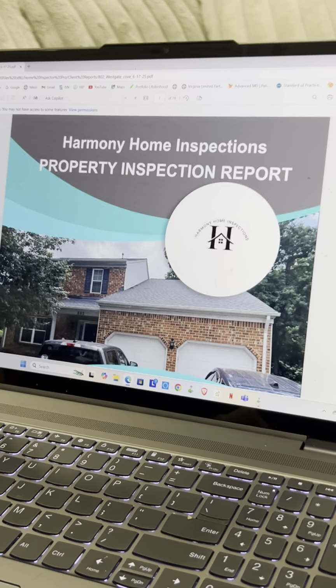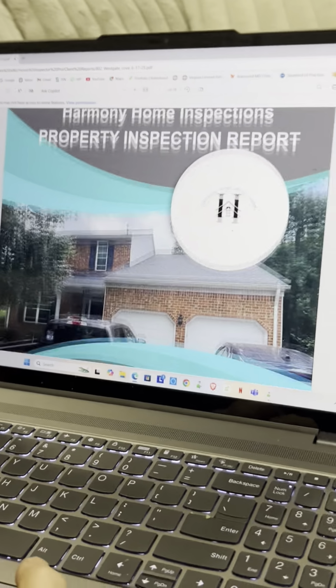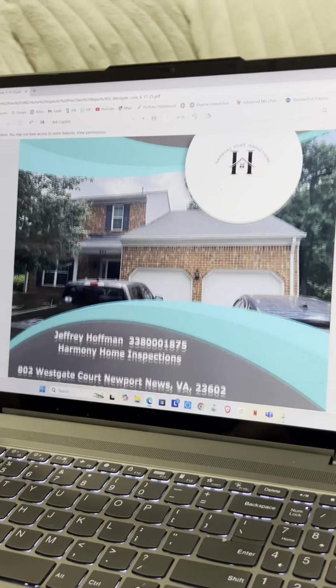Hello, y'all. So this is the inspection report. They're always long. It's 78 pages. The majority of it's all representative photos.